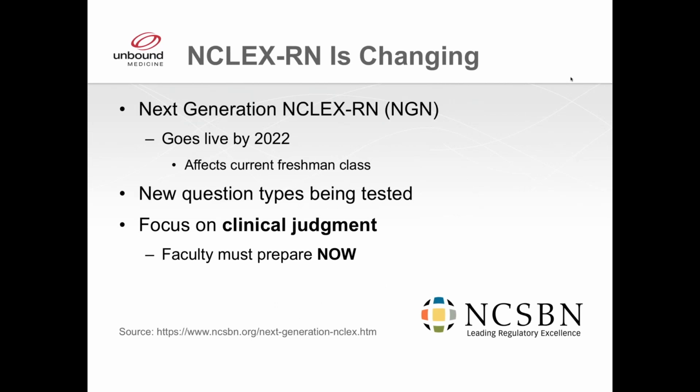What Philip talked about, and you can find this on the link to the National Council State Board of Nursing that I have at the bottom of the slide there. But going back about 6 or 7 years, they were finding that employers, mostly hospitals, were unhappy with the clinical judgment skills of nursing graduates. And they said they needed to improve the test so that students could demonstrate their ability to show clinical judgment skills. So in the middle of 2017, they began making some changes or testing some questions to see if we can get a better handle on demonstrating students' abilities to show clinical judgment. Now, they say they will put none of these new questions on no earlier than 2022 or 2023, but that does mean that our current freshman class is affected by this.